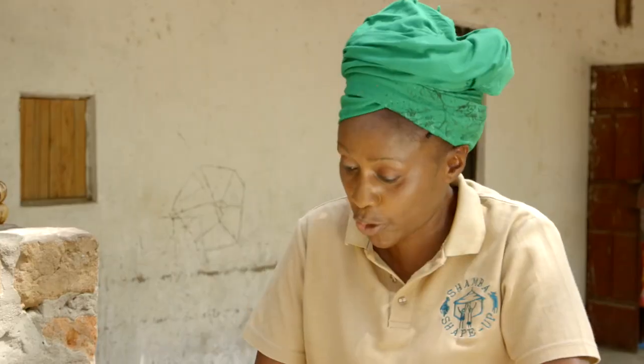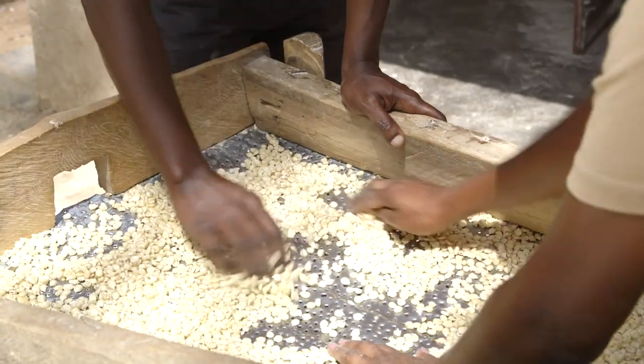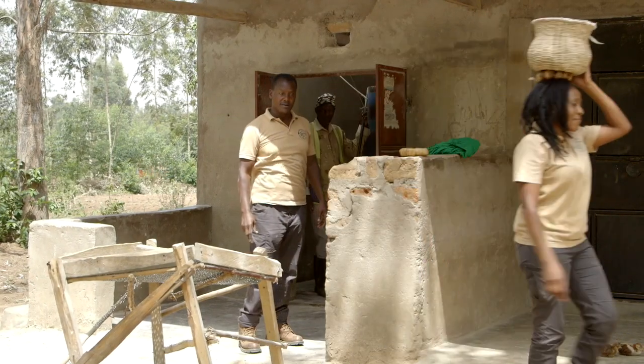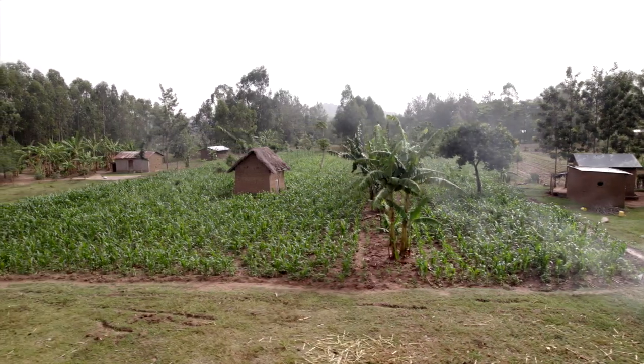But before that, Tony, this maize has to be milled. All right. While we mill the maize, let's meet our farmers Mary and Julius.